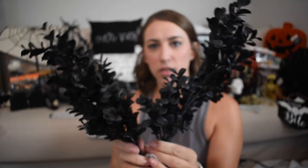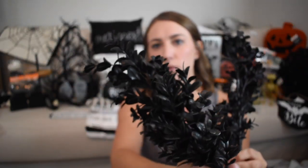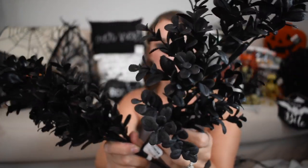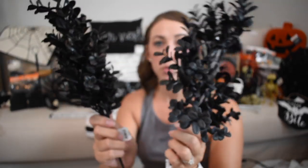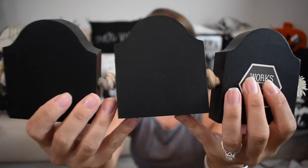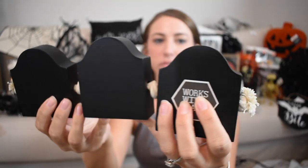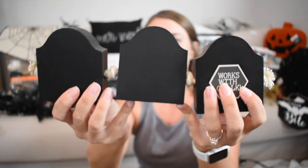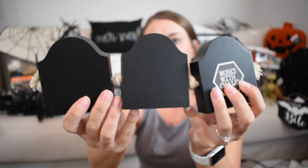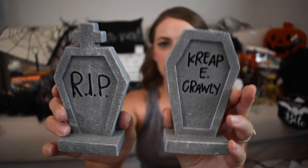These came from the Target Dollar Spot as well. They were $3 each, just little black boxwood greenery pieces. I don't know if I'll leave them together or pick some of them off and make them fillers with some decorations. But I got two of those. I got this little thing called Tabletop Tombstones, and it's a chalkboard, so you can write anything you want on them, and they're roped together. I thought that was pretty cute. I don't know what I'll put on it, but we'll figure something out.